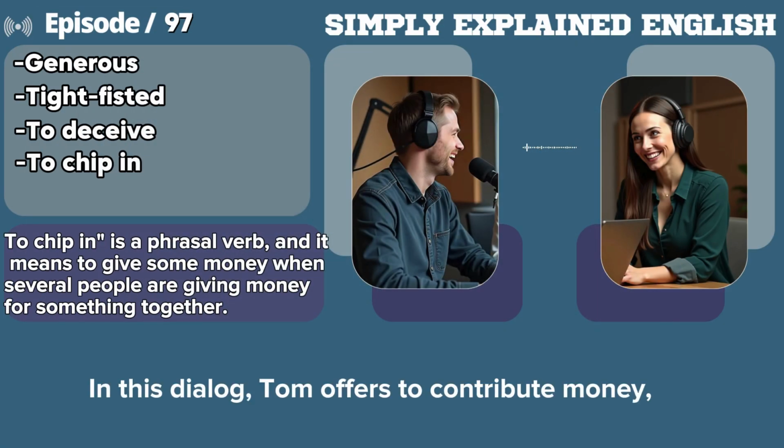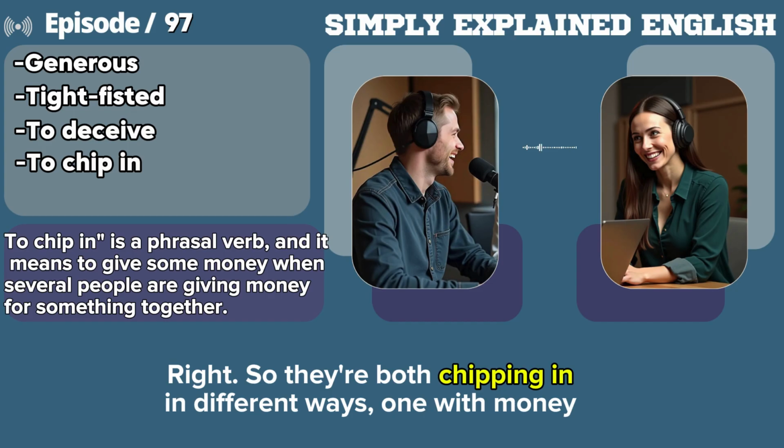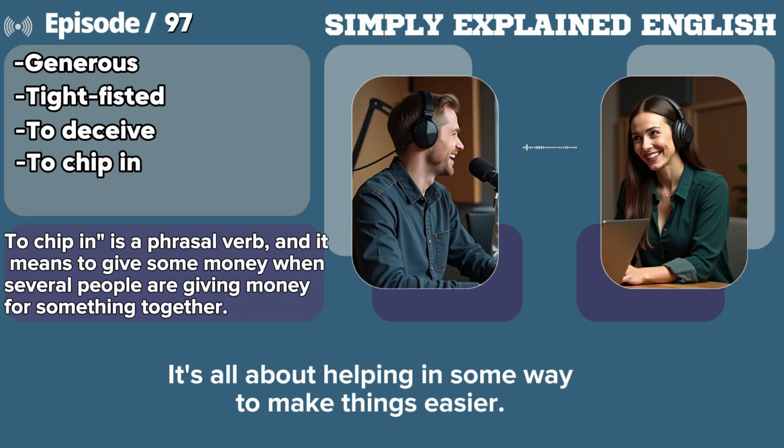In this dialogue, Tom offers to contribute money, and Anna offers to help by bringing snacks. Right. So, they're both chipping in different ways, one with money and the other with snacks. It's all about helping in some way to make things easier.